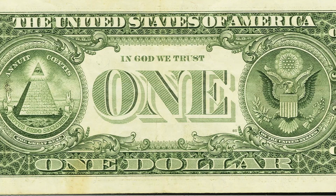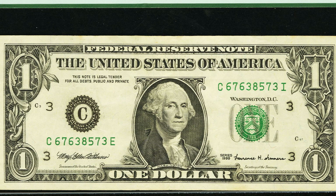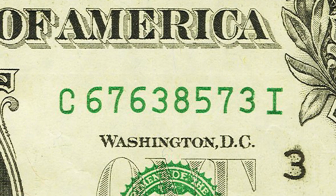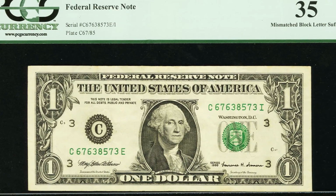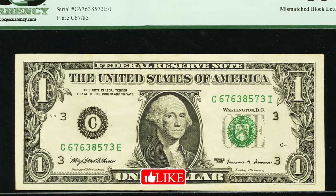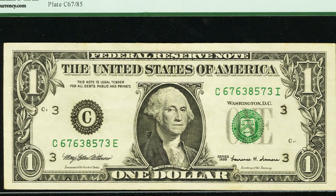Now this is a 1999 Federal Reserve note, $1 bill. What makes this valuable is the serial number. Well, not the numbers, but the prefix letter. If we look on the left side of the bill, it starts with C and ends with E. On the right side of the bill, it starts with C and ends with I. So the E and the I on the end are mismatched. So we've got a mismatched block letter suffix. Always look for that on all of your bills because it can give your bill a lot of value. This $1 bill sold for over $1,300. Those are supposed to be matching on both sides of the bill. So if you find one that is not matching, then you could be talking some money.